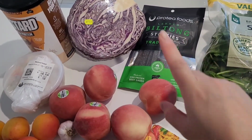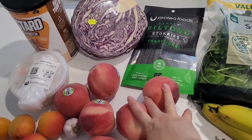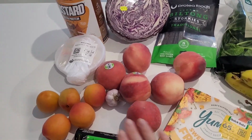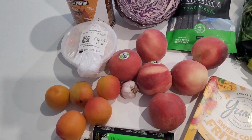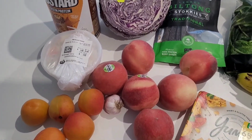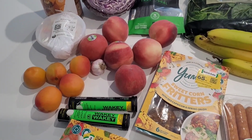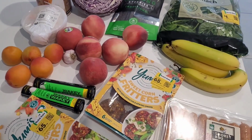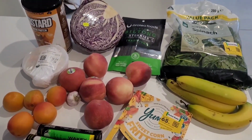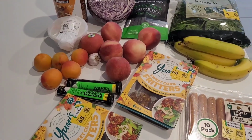Biltong was also $1 at Coles, marked to clear. And the seafood salad was actually at Woolies for $3.60, I think, a kilo. They had a 50% discount off the already discounted price, which was amazing. So that's everything that we got today.